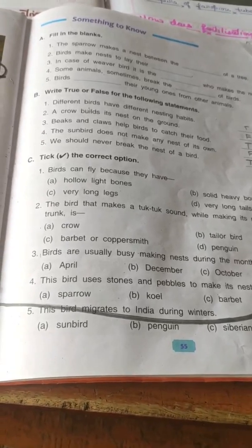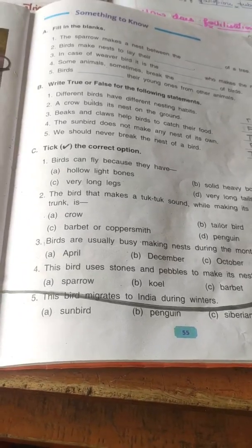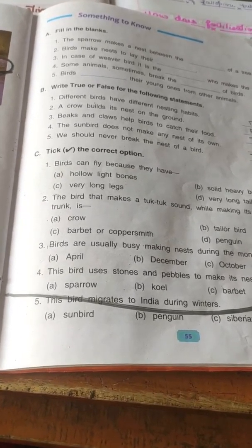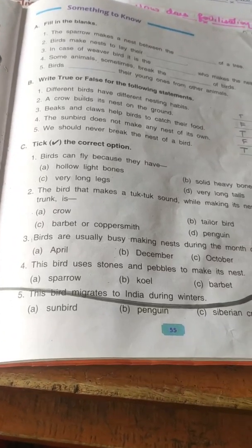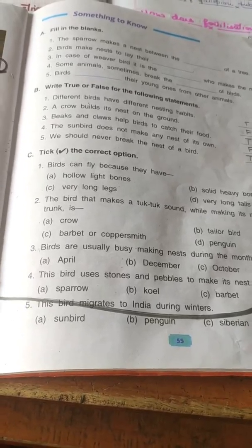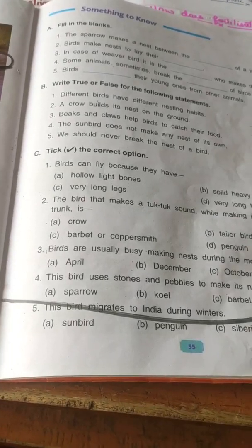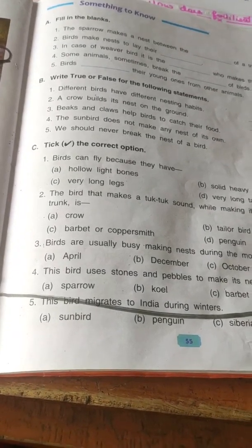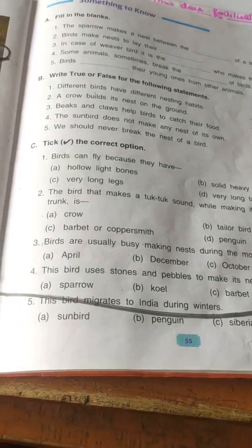In the previous class, we had discussed the migration in birds. The birds move to the warmer areas during the winters. They are known as migratory birds. We have read different examples: Siberian crane, painted stork, flamingo, rosy pelican, and many others. Then we had discussed the keywords.